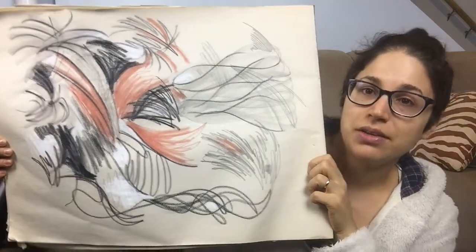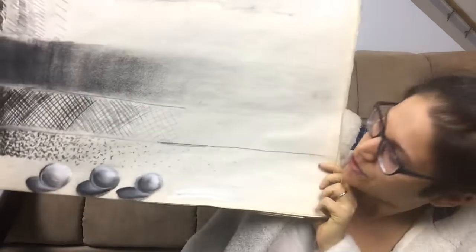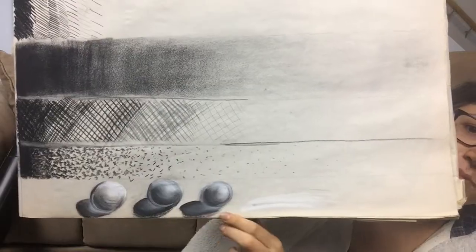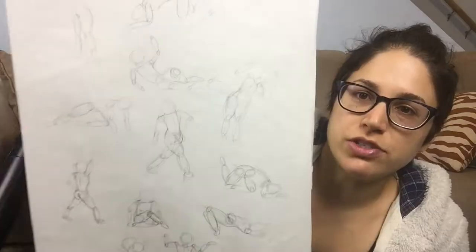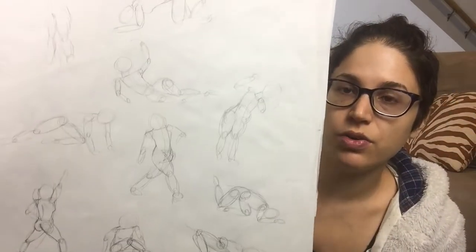Now we are stepping into college. This was just a really fun experiment. More shades, and I think I was using pastel, probably. I love these balls. It's huge. We also did figure studies, experimenting with different lines of motion, and we had a model who would change positions every 30 seconds. And I also have something else that I found in my stash.